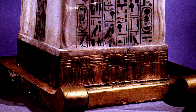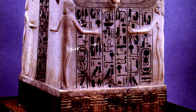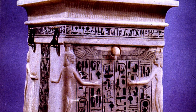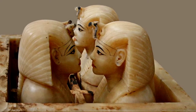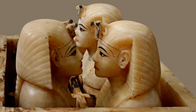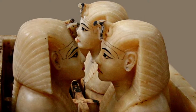Inside the tomb, there was a gilded wooden shrine protected by goddesses. Inside the shrine, there was a chest, an alabaster canopic chest on a gilded sledge. Inside the chest were compartments containing the entrails, the lungs, the liver, the stomach, and the intestines of the deceased pharaoh.